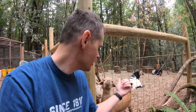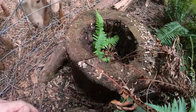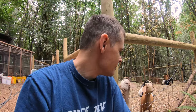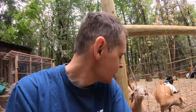The bottle baby goats had been able to stick their heads through these openings far enough to eat back this fern. It's coming back. I've been giving it a little extra water and trying to encourage it to get big again. But yeah, you can just see that's the fern they could reach. They couldn't reach these other two. Goats will be goats.